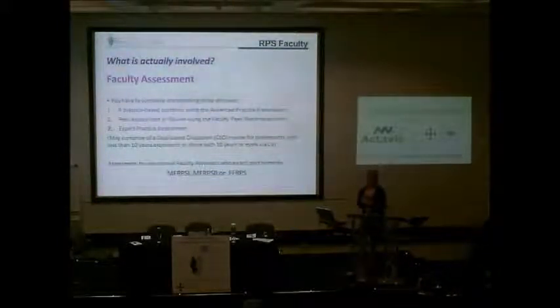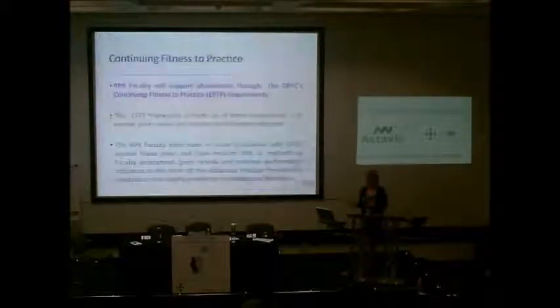And then there's an expert practice assessment, which for most of us in this room would be a professional-based CV, if not a case-based discussion. That comes in whenever you're ready. We have trained faculty assessors who then assess you and award one of those three post-nominals. I'm not going to go into it in huge depth because there's quite a lot to go through, but I'm happy to talk to people afterwards.